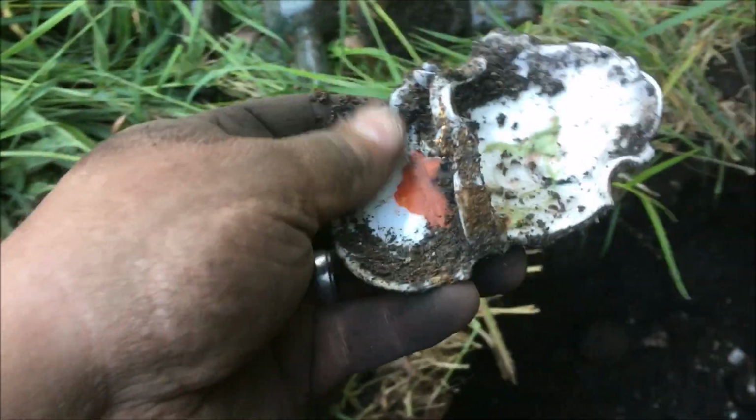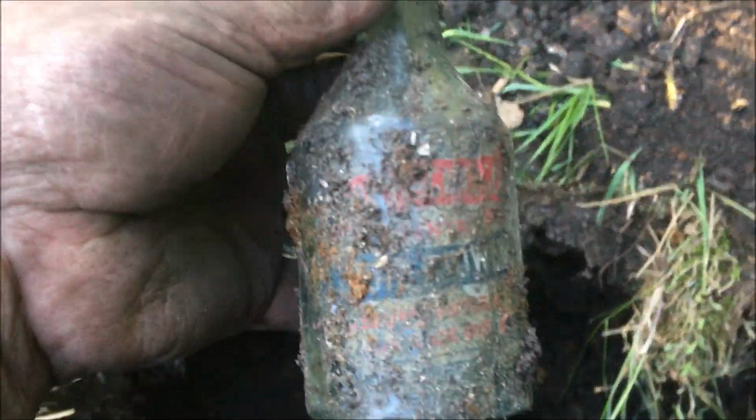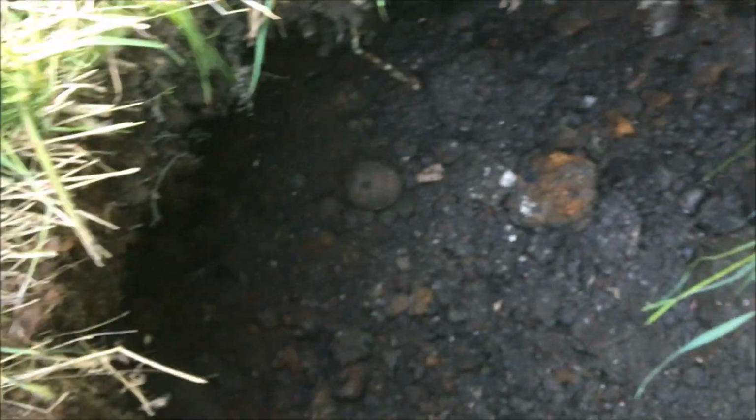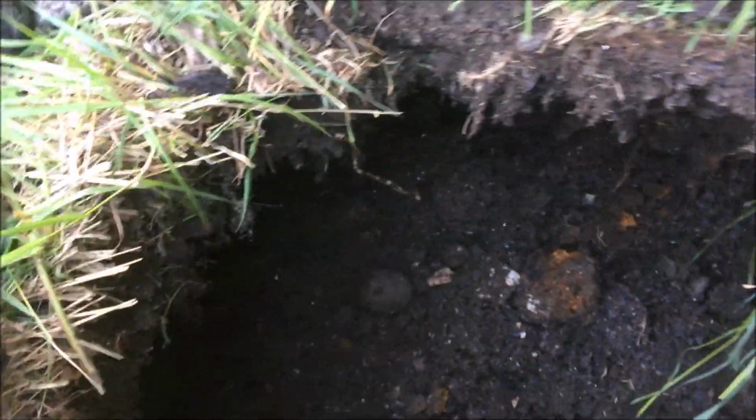That's nearly the end of the first hole. And yeah, not a lot to show for it. Possibly a matchstick striker or an old ashtray there. It's a pretty nice design. Look at that for a wee mini sauce, still with the original label on it. 1940s beer. 40s, 50s.